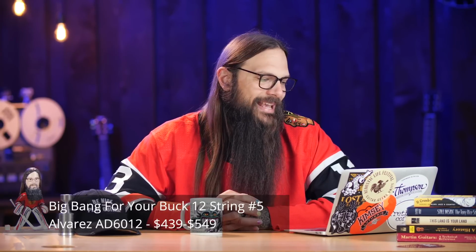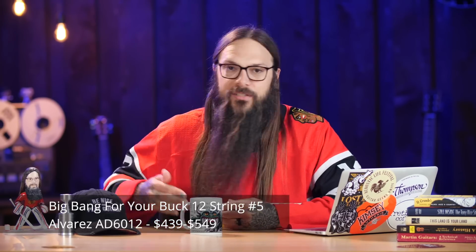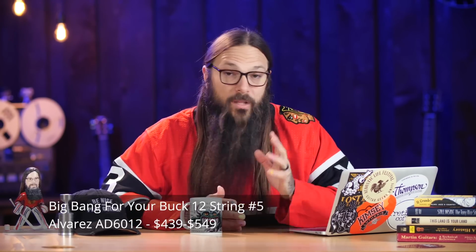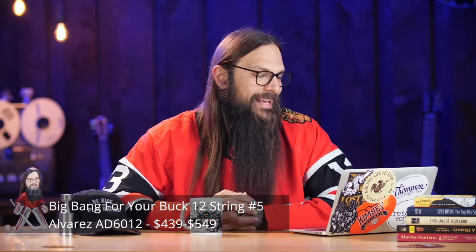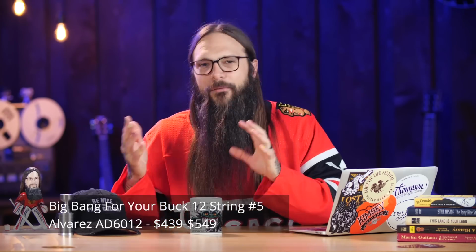Coming in at number 5 is another Alvarez guitar. We already looked at the Alvarez AJ80-CE12. It was a jumbo-bodied guitar, maple back and side, solid spruce top, a beautiful 12-string. Well, the number 5 spot is occupied by the Alvarez AD6012. This is a dreadnought body shape, still with a solid spruce top and still with all that 12-string goodness for a lesser price. The Alvarez AD6012 comes in at $439 to $549.